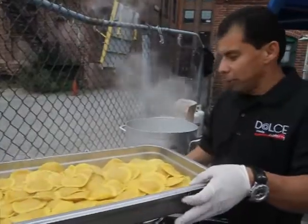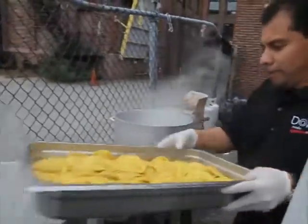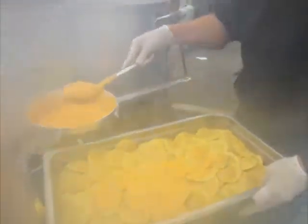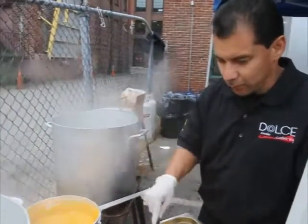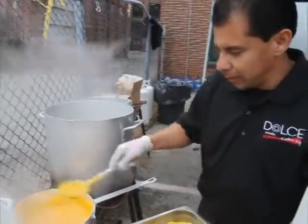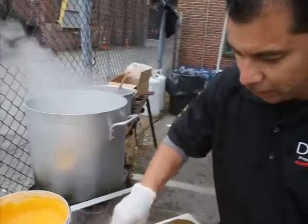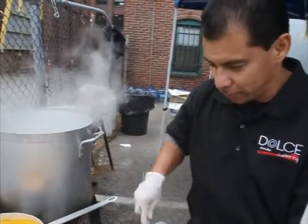We got pumpkin raviolis with butternut squash sauce, which is in season right now, from a local farm in Massachusetts. We have a turkey piccata. Our main dish is the swordfish, a little bit of broccoli, collard greens. All this, we try to make everything local, from farms in Massachusetts.